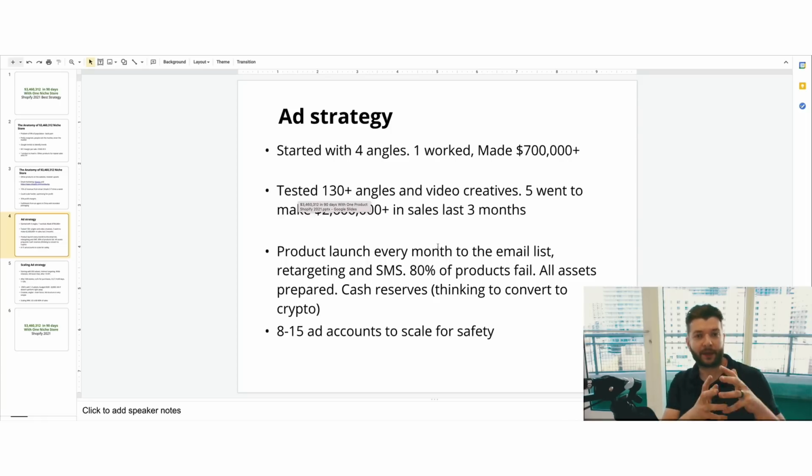This is how you get to 20, 25, 30, 35% margins with your business. We would have all of the assets prepared, so once we have the validation, we'll prepare all of the assets and have a lot of cash reserves with this project. So we're thinking of converting it to crypto, because just having cash lying around with this particular project is not good. If you guys know any good way or approach to do that, that's basically what we're working on. 8 to 15 ad accounts to scale for safe.